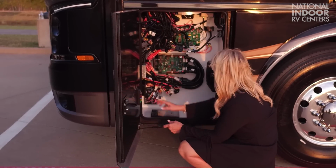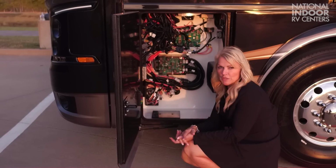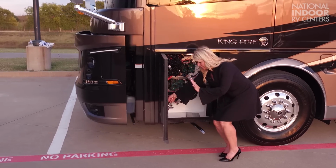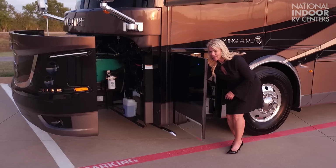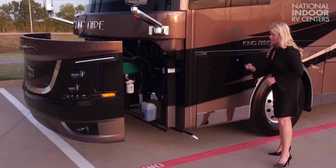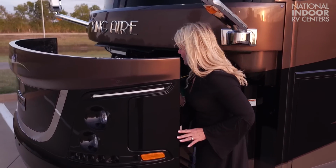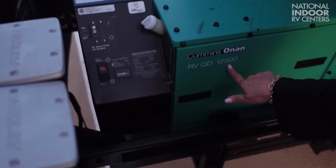And then we have our generator hydraulic slide, the HWH slide. So as long as your coach is in the accessory mode, you can just hit this button here. Here you extend the front cap. Note that this is the exhaust for the generator. Make sure that doesn't touch your leg, especially if it's hot. Great feature, Newmar, the whole front cap comes out. So you can easily get in here to service your generator. This is the Onan 12,500 watt generator.